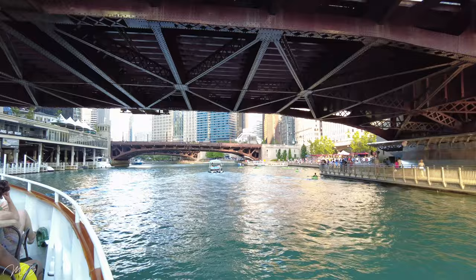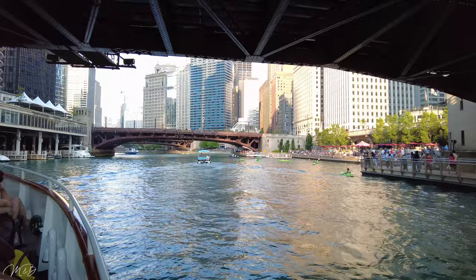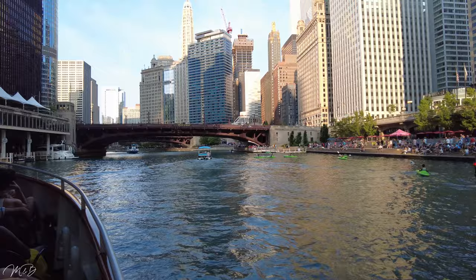This city within a city has the House of Blues, it's got a hotel, it's got restaurants, and at the lower end, it has become a real icon of Chicago. I'm sure many of you see, it just shows up in all the pictures.